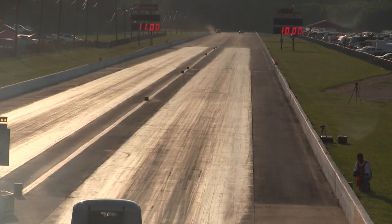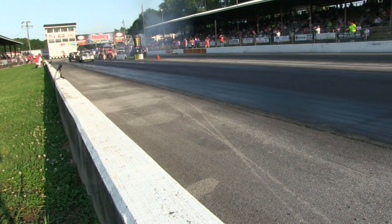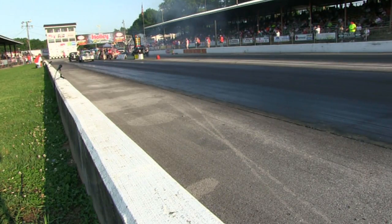Joe Bush with a 10 flat dial out of Laurel, Mississippi with the '40 Willys Overland truck. Gary Raber out of Royal Palm Beach, Florida with the '40 Ford Coupe. 11 flat dial for the Coupe, 10 flat for the pickup. Full stage for both.